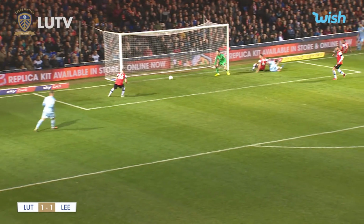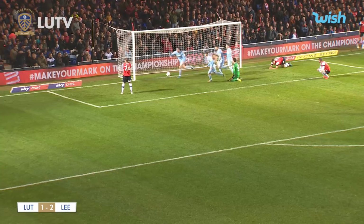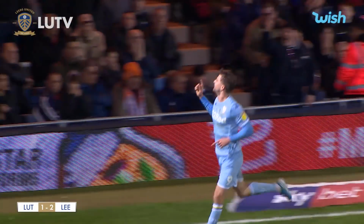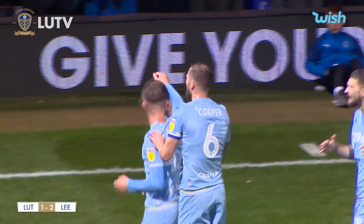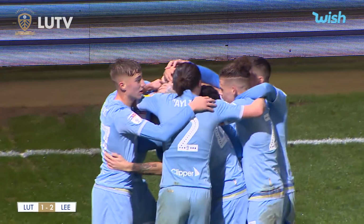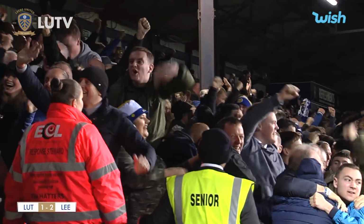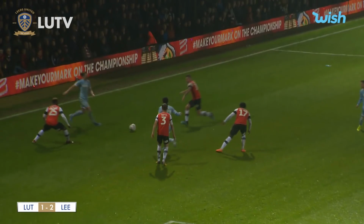Can he cross? Yes, he can. Near post. Yeah! And Leeds United have snatched a goal through Patrick Bamford at the far post. Terrific build-up play, and Bamford bundles the ball home, and in the final minute of normal time, it's Luton Town 1, Leeds United 2. What a move, what a finish as well from Patrick.